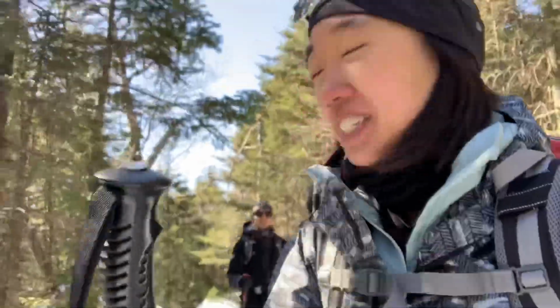All right, I forgot to mention that on the trail to Esther, there are a couple of ups and downs. And then the trail to Whiteface, according to one of the people we saw on the trail, is supposed to be a steady incline up to Whiteface. So let's see.